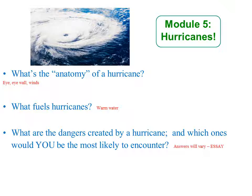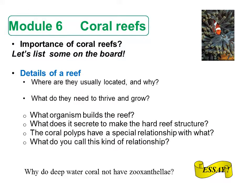Another essay possibility, it just occurred to me, is how to prepare for a hurricane. So talk about protecting your valuables, having an evacuation route, packing everything up, getting out, or putting up storm shutters, or whatever it is you do to prepare for a hurricane based on where you live. And that's it for Module 5.